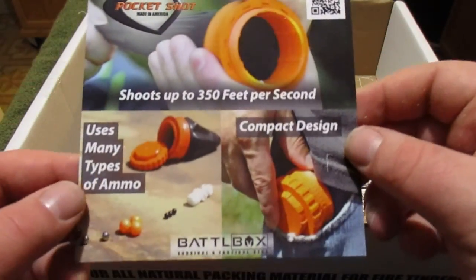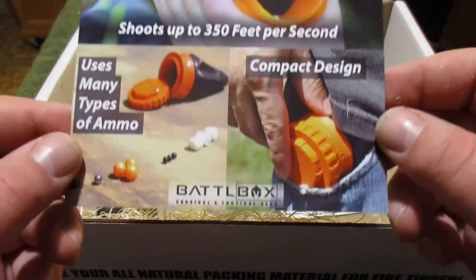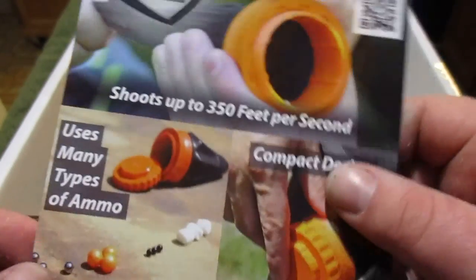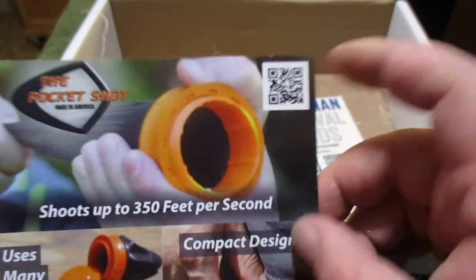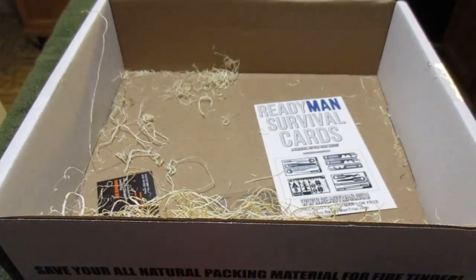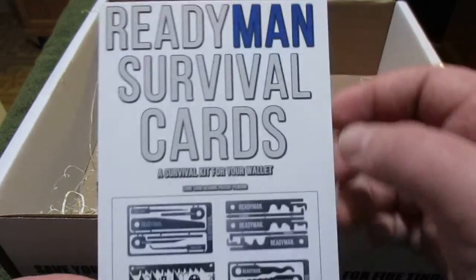And we got the Pocket Shot. I know of the Pocket Shot. I do not have one, nor have I ever used one. But this just looks like an informational thing about it. Don't know if it's a coupon. Maybe the QR code is a coupon. Y'all can find out if you want to. Pocket Shot, it's like a pocket slingshot. Folds up.